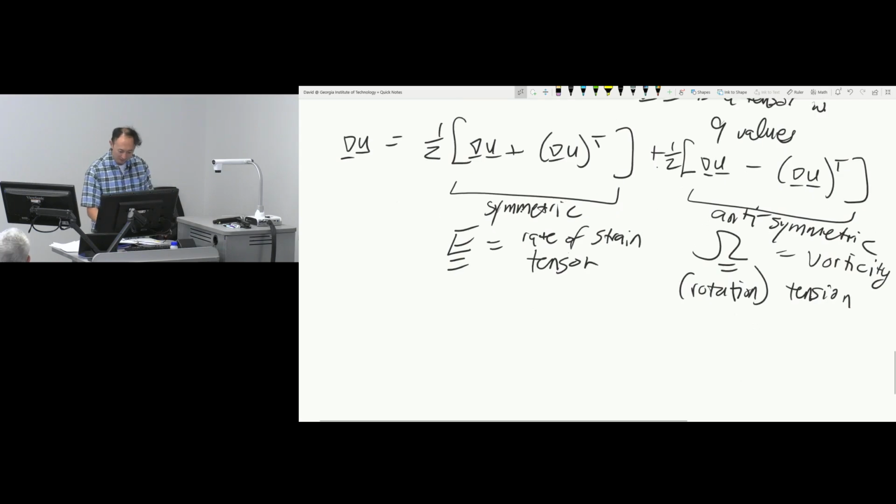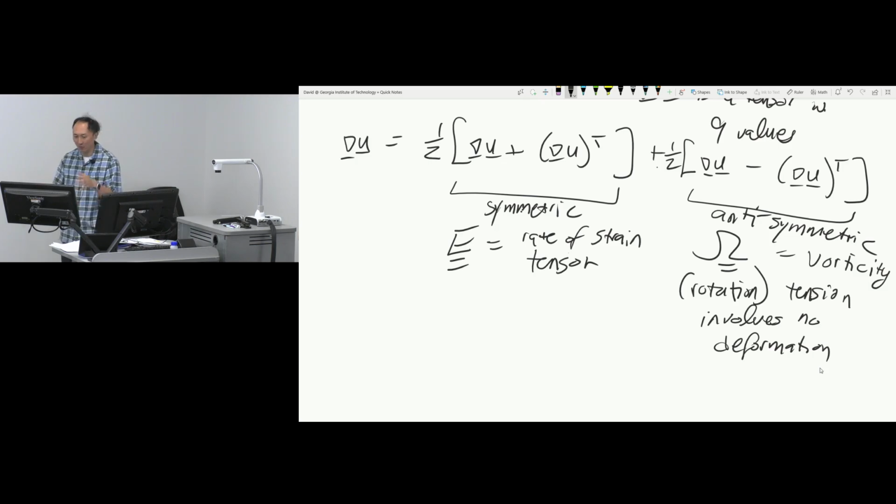And the key part, this one involves no rotation. So no deformation, right? Because if I rotate it, I'm not deforming it. I'm just basically spinning the whole thing. Every particle is in the same relative position as every other particle. Because it involves no deformation, this can generate no stress.